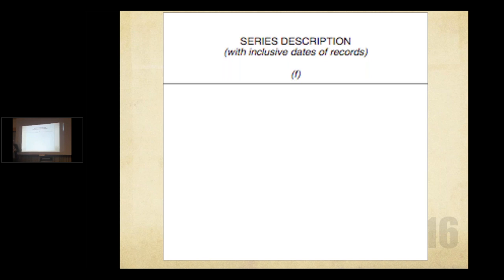So that's what inclusive dates of records means, and that end date is the more important of the two, because that's what we use to calculate disposal dates, something that we're going to cover exhaustively together later on in the class. 6F is also another location, like Field 5, where you can put the dimensions of your non-standard box if you're using non-standard boxes. It should go without saying that if you're using standard FRC boxes, there's no need to include the dimensions.